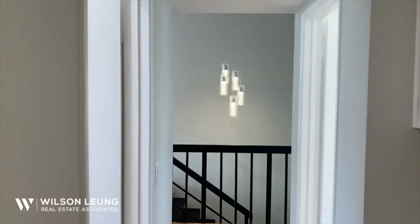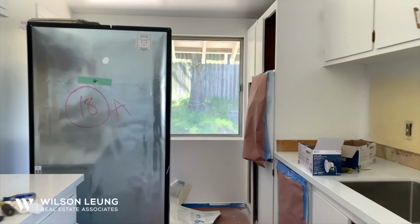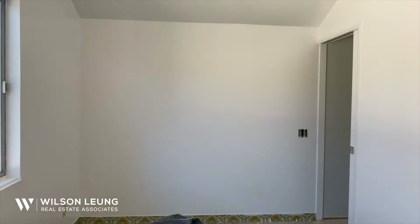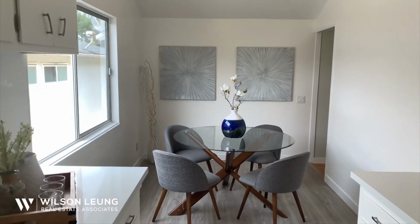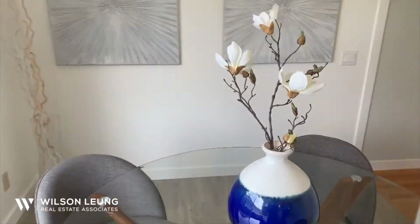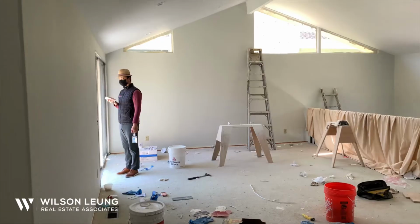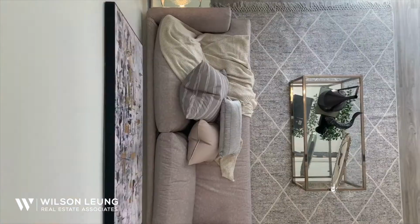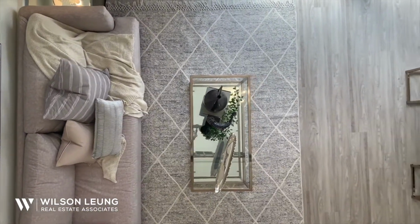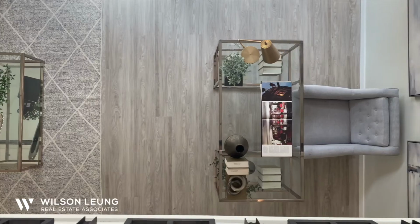Two full baths, as well as the updated kitchen, refinished flooring throughout, as well as new recessed lighting. The living room space and the dining room space is more of a lofted area where you can look down into the family room and outside, and we've also installed a new chandelier lighting there as well.